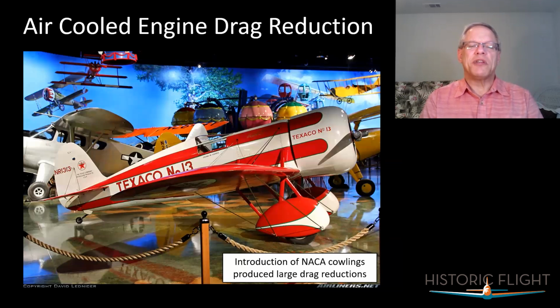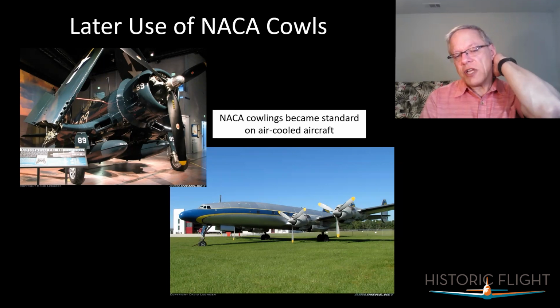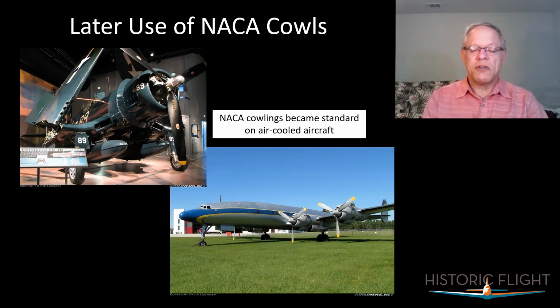And it ended up with much lower drag than the old way of hanging cylinders out in the breeze or even putting a Townend ring around them. So that was a major advance, and of course that ended up on a lot of aircraft after that. But the Travel Air Mystery R was one of the very first to make use of that. If we look at later use, we see such things as the Corsair on the upper left there. It's, once again, Museum of Flight, and that's the one recovered out of Lake Washington. And then the lower right, that's a Connie, and you can see very closely cowled R-3350s on that. And that's at the Fantasy of Flight down in Lakeland, Florida.